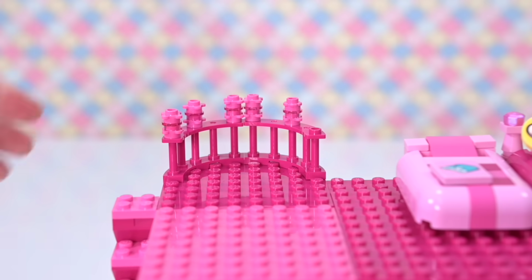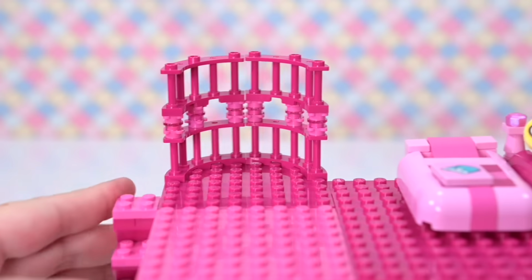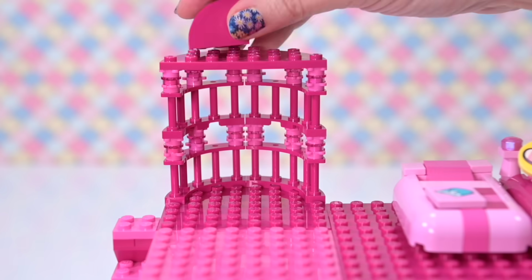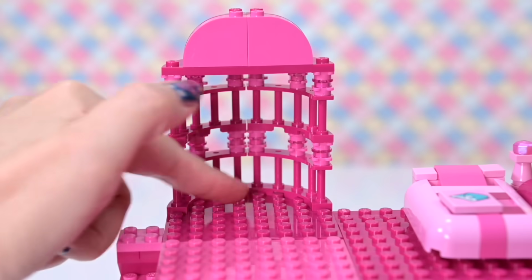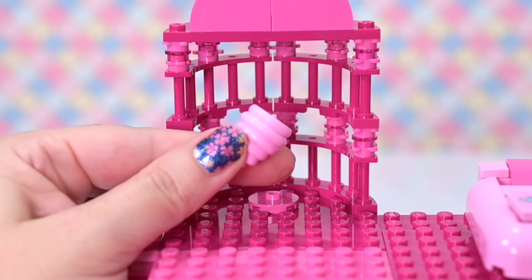So we're going to use these beautiful curved pink fencing pieces and break them up with flowers and transparent studs just to kind of give it all of this negative space and this big open airy feel. And then on the top, we've got some curved domes in pink. Now it looks like a gazebo hanging off the back of the house, which I think is lovely. It doesn't go with the rest of the style of the house, but I mean, is there a style in this house? I don't know.